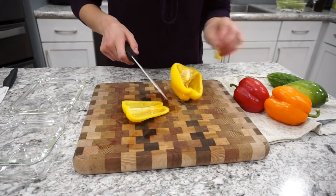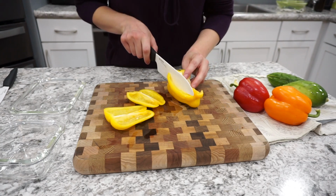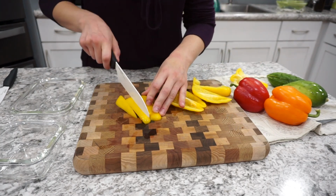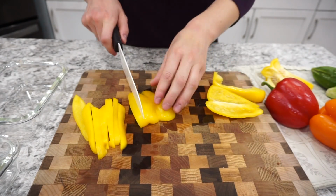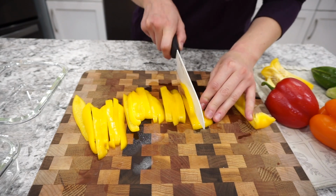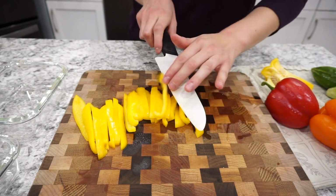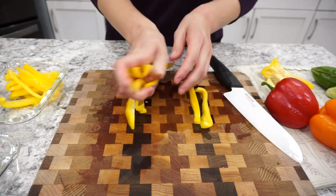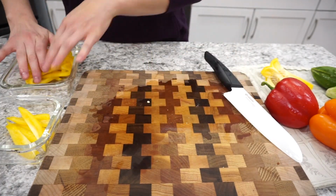Now I'm moving on to getting my peppers cut up. If you watch a lot of my meal prep videos, you know I'm always prepping peppers ahead of time. My son absolutely loves peppers. He gets so upset if we don't have any in the house, but we love to have peppers with hummus or even just plain, or sometimes I will pair them with a side salad. So this is definitely one of the things that I like to prep ahead of time.